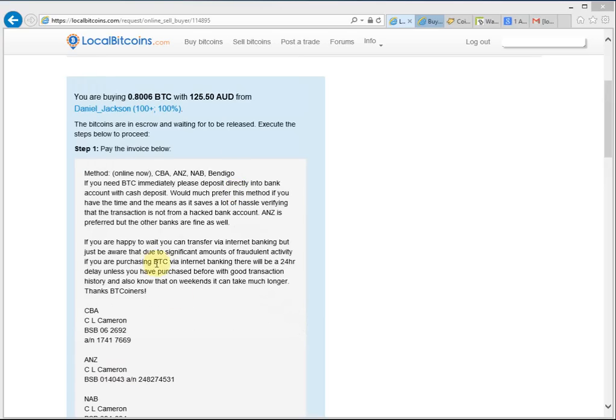And this information here is just Daniel Jackson letting you know that cash transactions over the counter at the branch of the bank are a lot quicker than doing it over the internet. If you do it over the internet, it can take up to 24 to 48 hours for everything to be verified. If you do want to just get your coin straight away, you're better off just popping down to your local branch and giving cash over the counter.